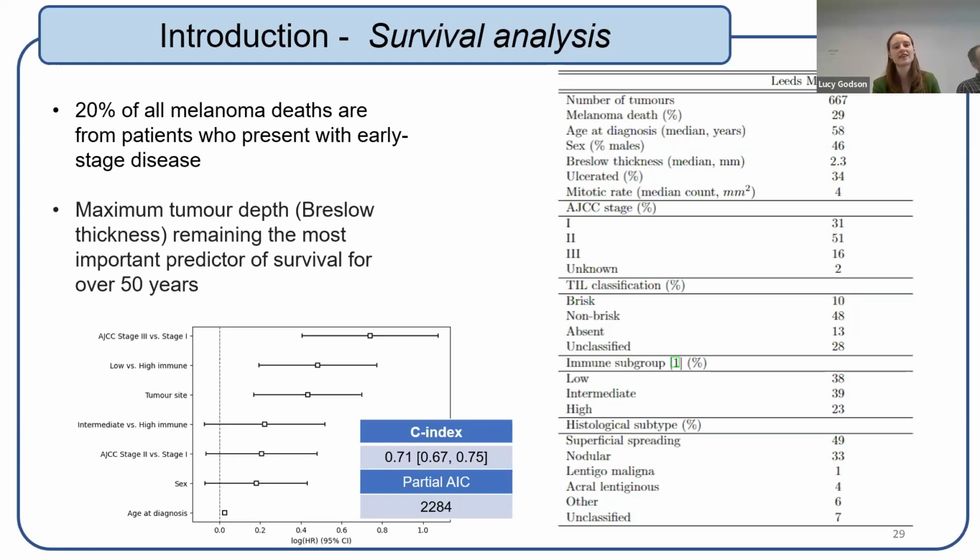And the other interesting thing is Breslow thickness, so the depth of the tumor, that's been the most important predictor of survival for over 50 years. But there's a wealth of information in histopathology images. So it's kind of an exciting area of research to potentially try and find if there is something else there.